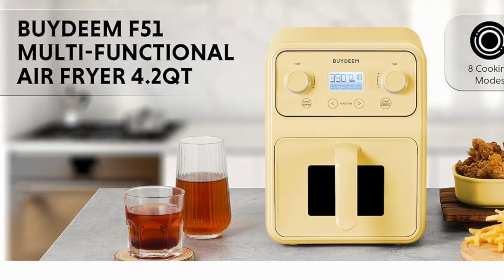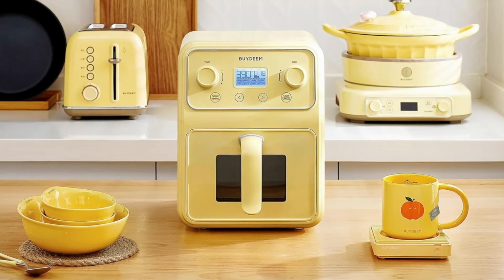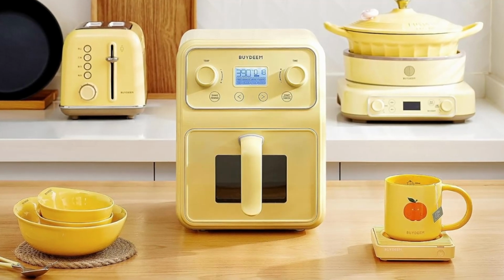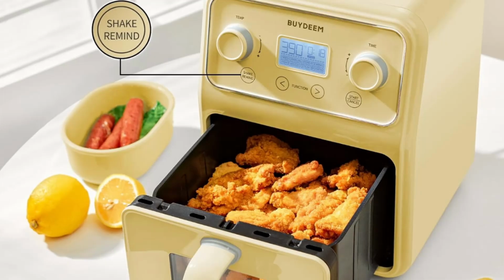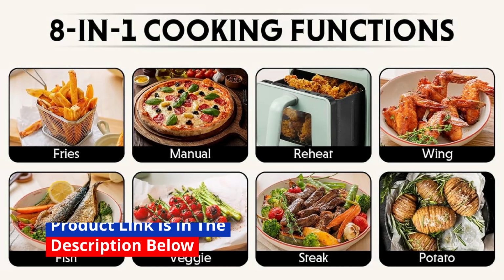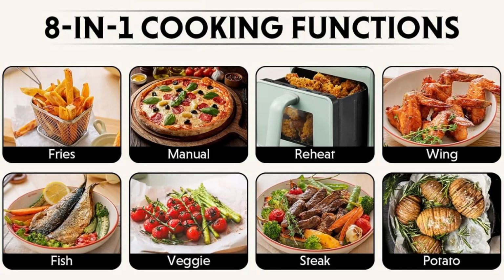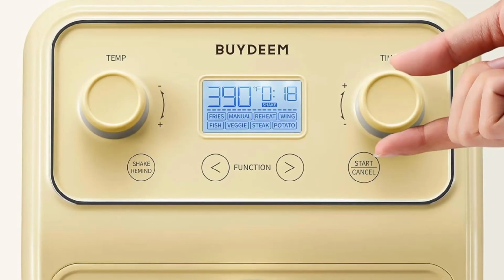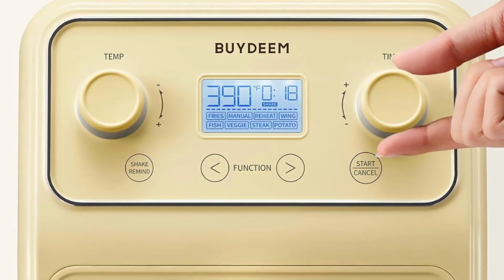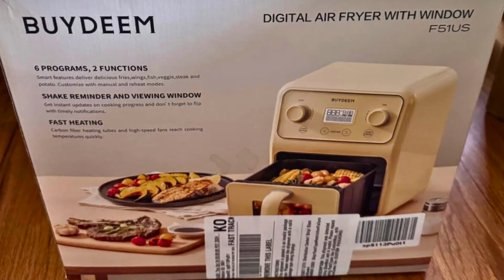Is your kitchen routine stuck in a rut? Are you craving crispy, delicious meals without the guilt or hassle? This Buydeem F51 8-in-1 air fryer, 4.2 quart, in Mellow Yellow is here to revolutionize your cooking game. This retro-inspired countertop marvel combines style, versatility, and cutting-edge technology to deliver healthier, faster, and tastier meals.